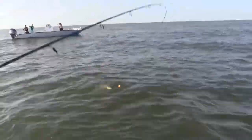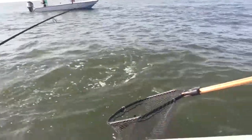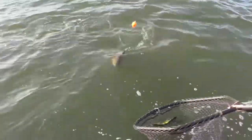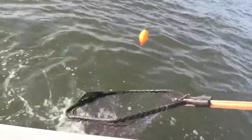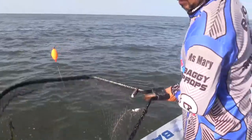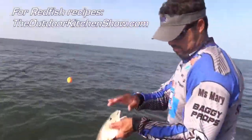Pushing Chad all around his boat. Yeah, I don't like that. Hold on, I got something good too. I pulled out this mount. There's a little redfish. You're breathing hard?